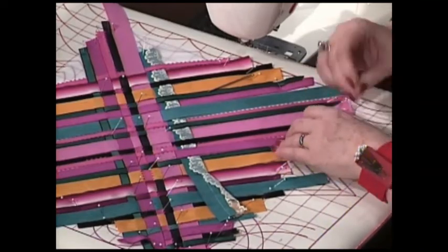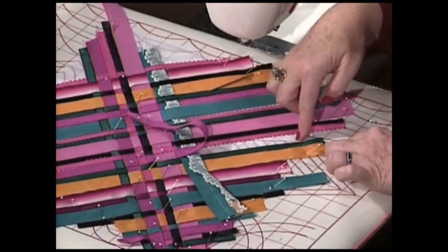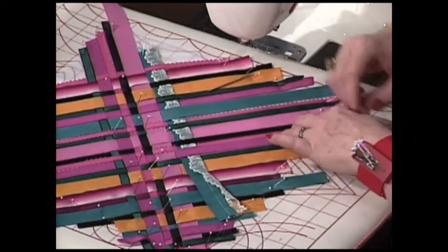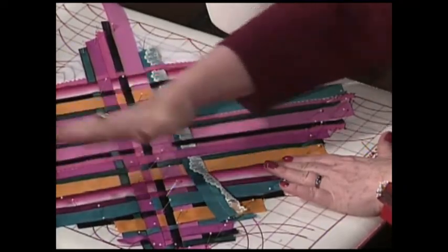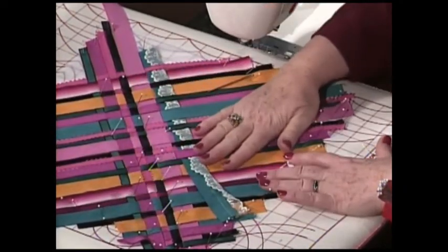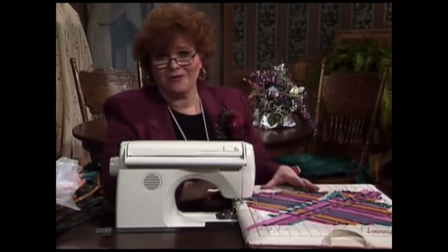See, that's the idea. And also, you've got the fusible interfacing under here. So when I finish it all, I will take the iron down and put it all over here, and it will fuse it to the interfacing. And guess what? We will have our quilt square already finished.